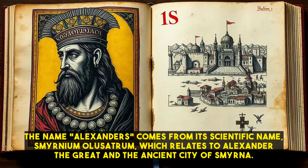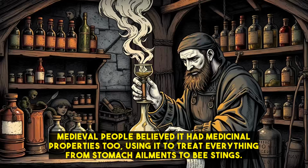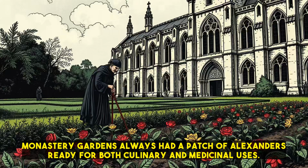The name Alexander's comes from its scientific name, Smyrnium olusatrum, which relates to Alexander the Great and the ancient city of Smyrna. Medieval people believed it had medicinal properties too, using it to treat everything from stomach ailments to bee stings. Monastery gardens always had a patch of Alexander's ready for both culinary and medicinal uses.